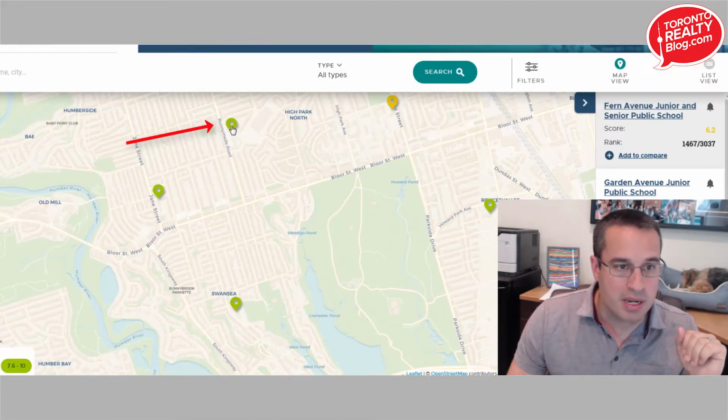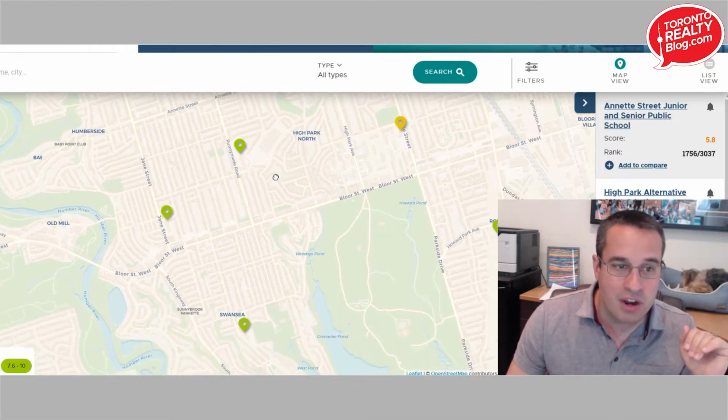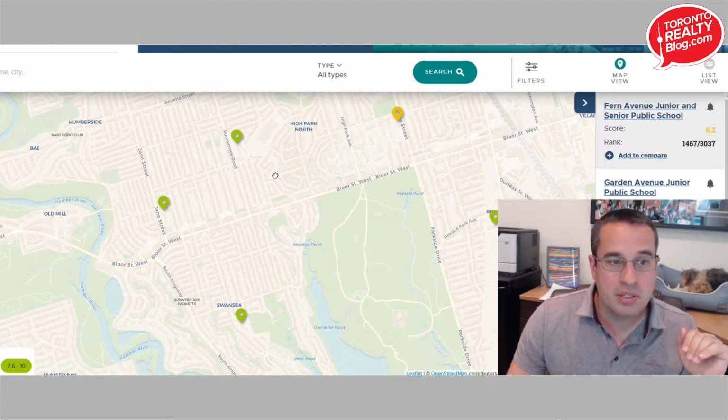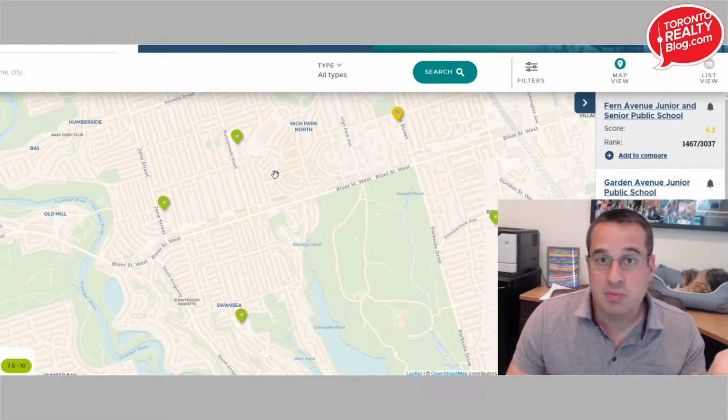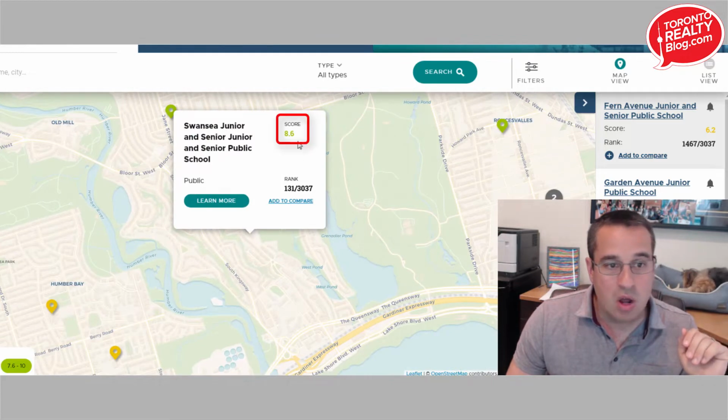So here's Runnymede. And Runnymede, for those of you playing along at home, ranks an 8.2 out of 10, 228th out of 3,000 plus schools. So it's a great school. It is very, very sought after. And this is, among other reasons, why families move to Bloor West Village and why they value the area. Now Swansea, what? 8.6, 131st out of 3,000 schools.